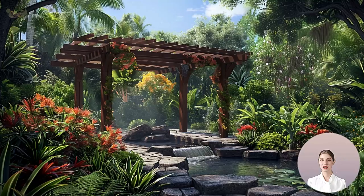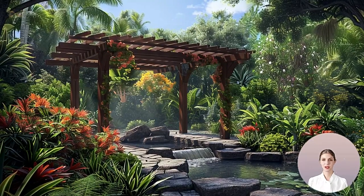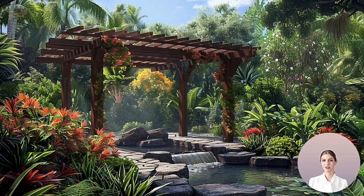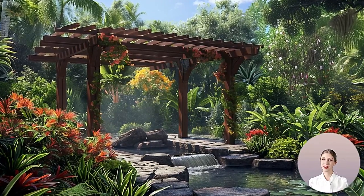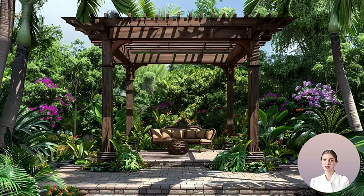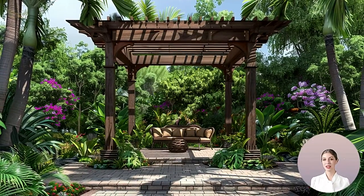Visualize a tropical color palette infusing vibrancy into your pergola oasis. Picture bold hues inspired by nature: rich greens, vibrant florals, and earthy tones that complement the lush surroundings. This cohesive color scheme enhances the tropical theme, creating a visually appealing space.